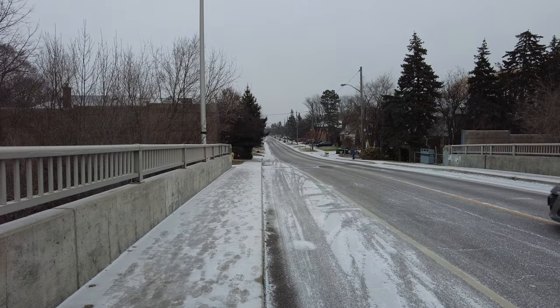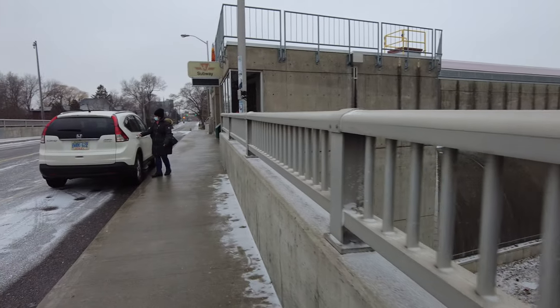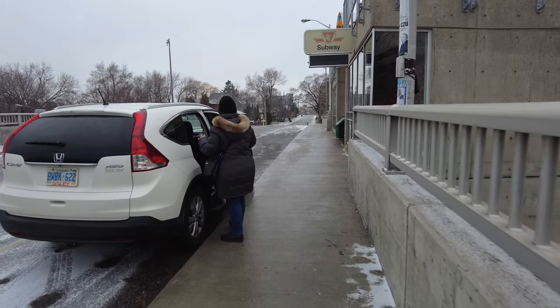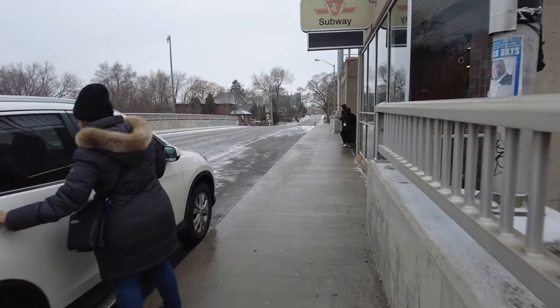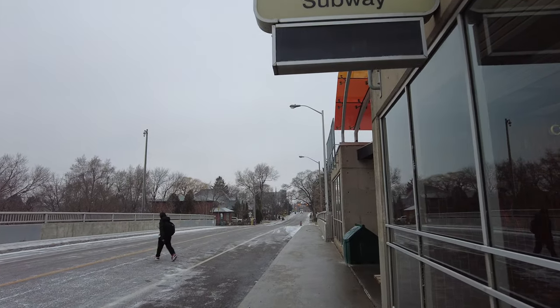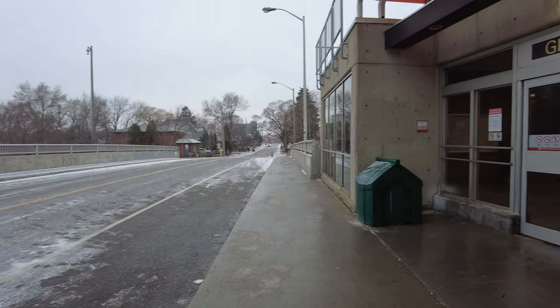And there's a look to the east. And this is the Glen Park neighborhood. And it's a mostly low density residential neighborhood, which makes the presence of this subway station quite intriguing.